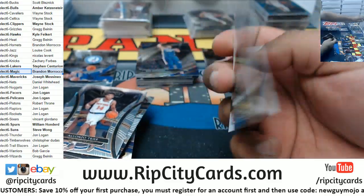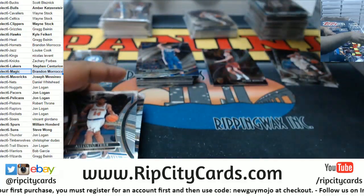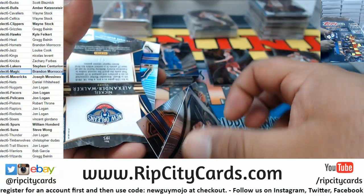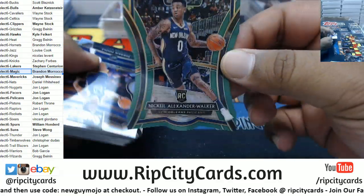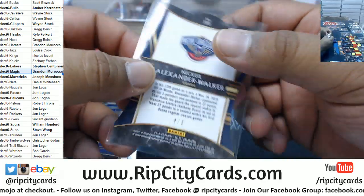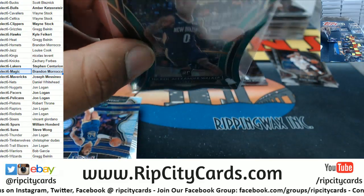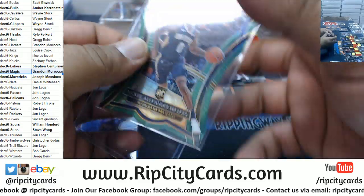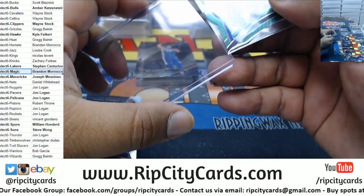Kobe White of the Bulls to 149. What's up, Chase? Oh man, I saw that Pelicans logo. Still, he doesn't get a lot of attention, but he's solid. Nickeil Alexander-Walker of the Pelicans with the green die cut, numbered 4 of 5. Man, if that was Zion, that would be stupid good. Now, this is probably the lowest numbered card we've pulled so far, the Alexander-Walker 4 of 5.